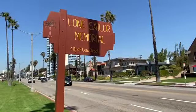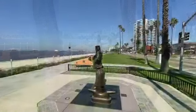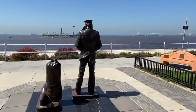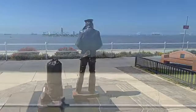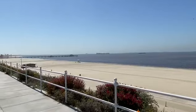We're heading north up the coast, and we come to the Lone Sailor. This is a replica of the original in Washington, D.C. at the U.S. Navy Memorial. That one was established in 1987. This one was added in 2004. It's modeled on an actual sailor from the Navy.